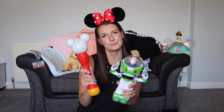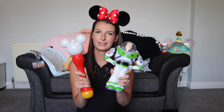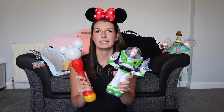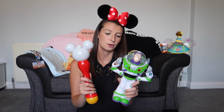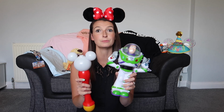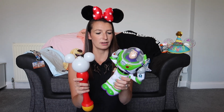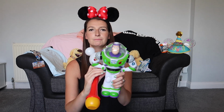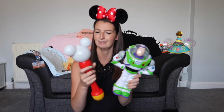Okay, up next we've got our bubble wands. So this was Caden's bubble wand and this was Brody's. We actually didn't buy these, my little sister bought these for all 4 of the kids. They all got one each. Parker got Buzz Lightyear and Luella got the Little Mermaid one that sings, but they both light up. I don't think ours have got any batteries in them, but I'll give them a go. Nope, no batteries. How about this one?